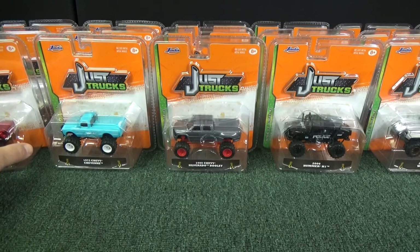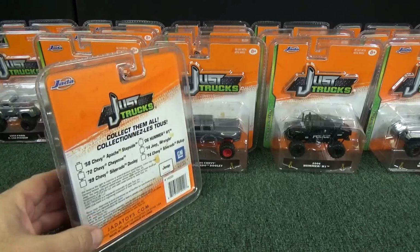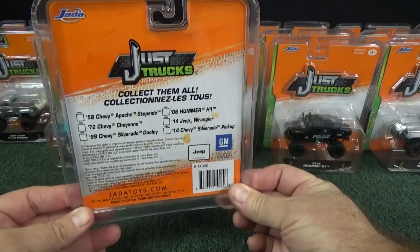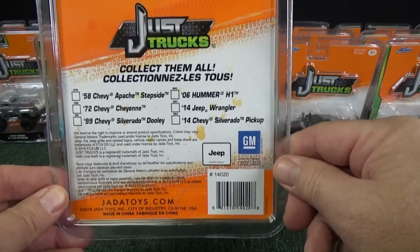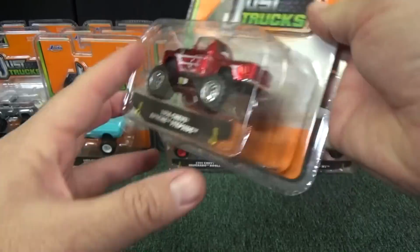Now I'm filming this March of 2017, and like I said, I normally wouldn't have picked these up, but fellow collector Mark II picked up most of these, and then I wound up filling in some holes where he didn't have complete sets. Let's go ahead and look at this one, Wave 13.